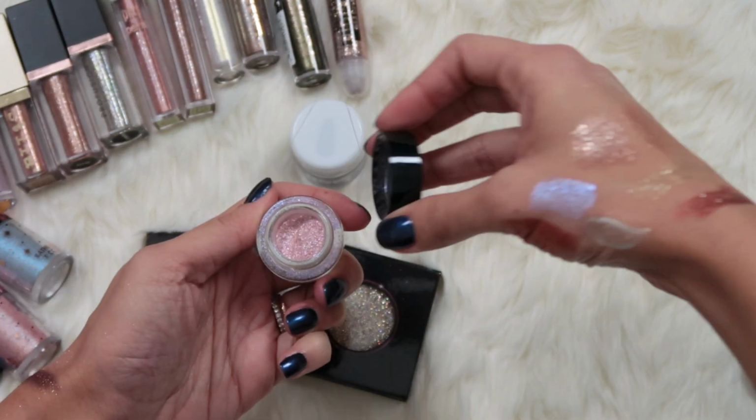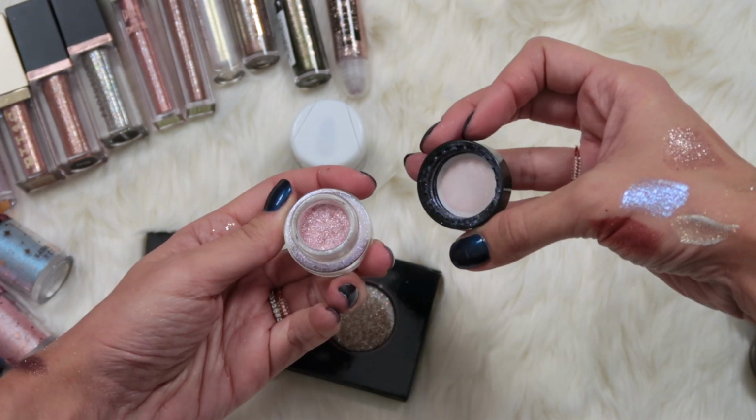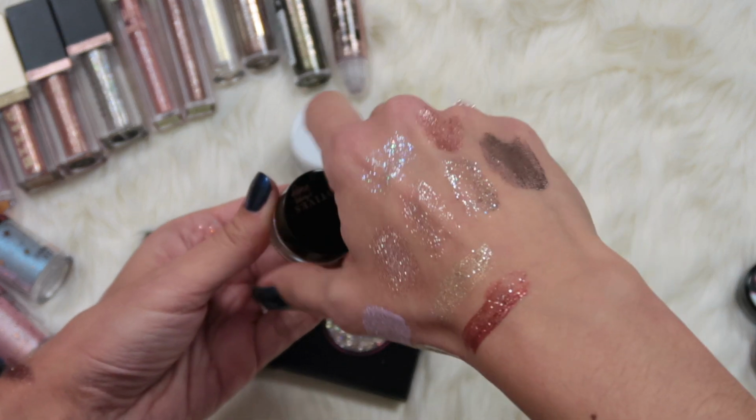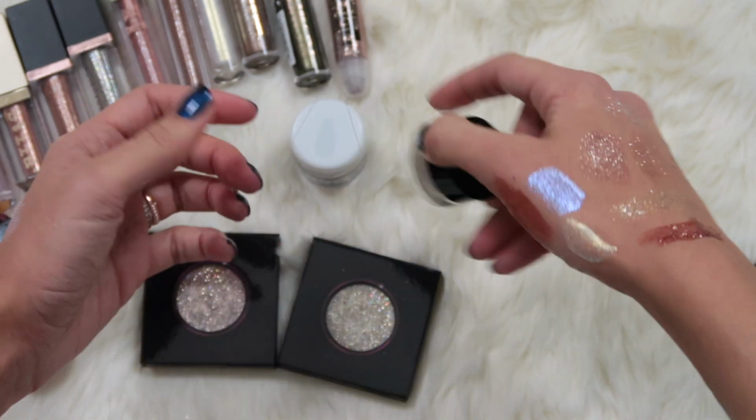This one from Motives Cosmetics is really pretty, actually. I don't know how much I'm gonna reach for this guy though, and you can't get this anymore, so I don't know. I may declutter this.